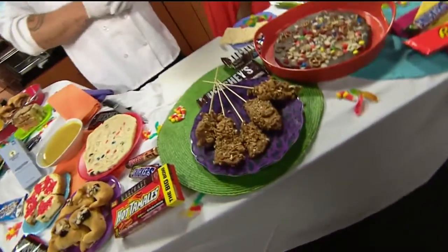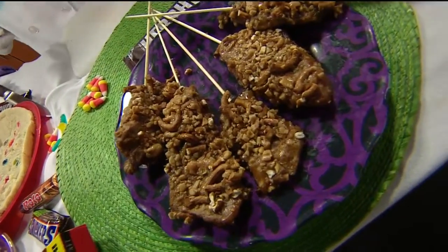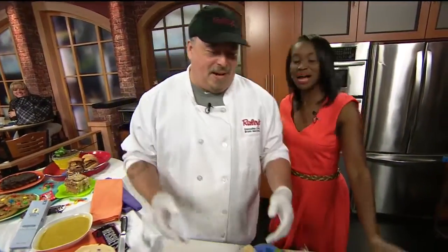Well, we got the pork satay with peanut brittle, and it's just hilarious. Coated with spicy peanut butter sauce and so forth, and peanut brittle, of course. Now, over here, we got. Did you try these recipes that you made up? I did after I made them. And were they all tasty? They were all tasty. Well, because they have candy in them. How could they not be?